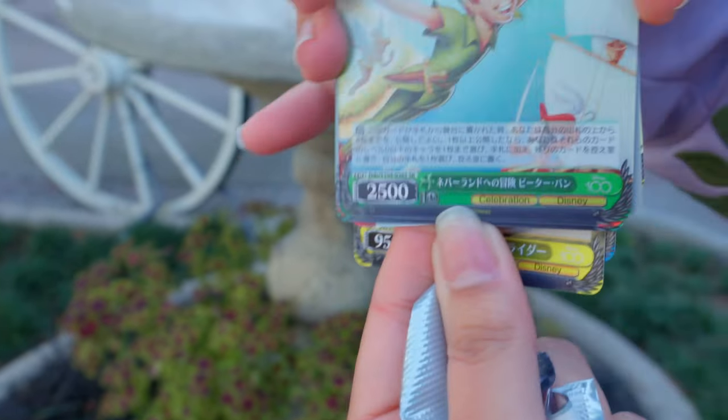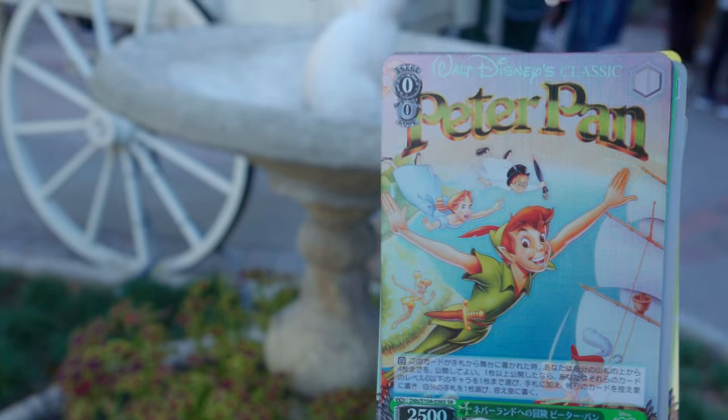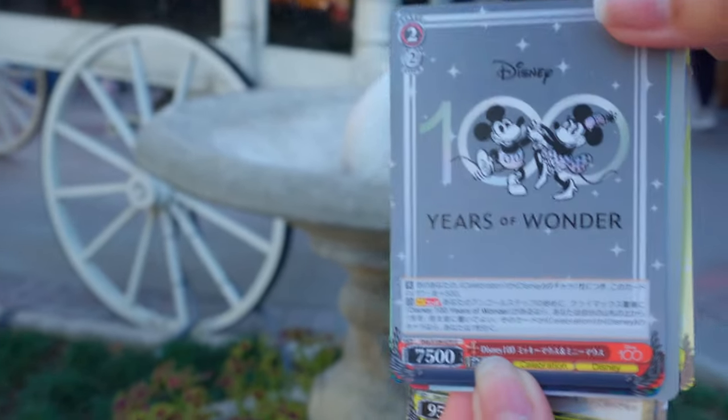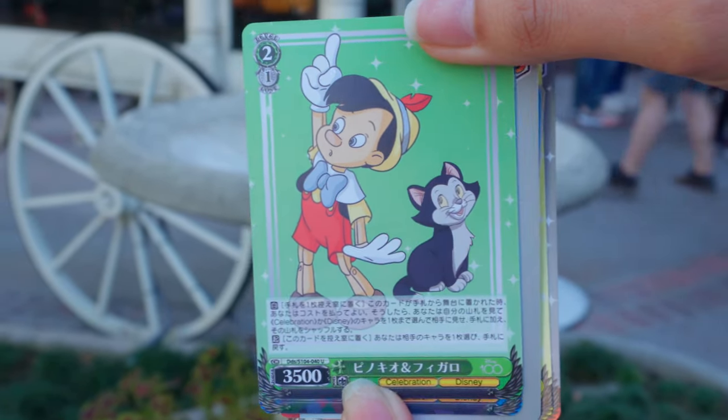Oh, look at that one. That might be our rare for the whole set. Maybe, I think it might be. Okay. It looks like it. Look at that. That's nice. That's a classic. Yeah. Nice.